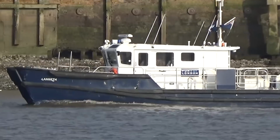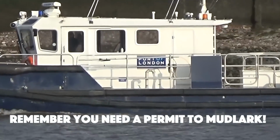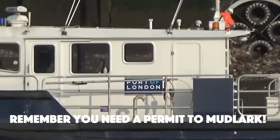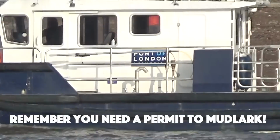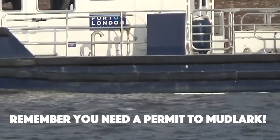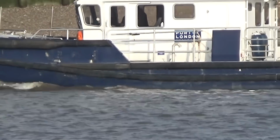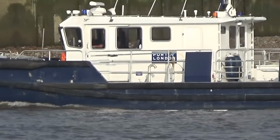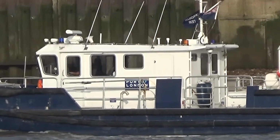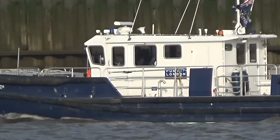So there's the PLA going up and down the river. Little story for you. Last week there was a load of people on the north side without any permits, and apparently the PLA done them all. So if anyone's planning on going mudlarking, get yourself a permit, otherwise you will get caught. So just play by the rules, they're not expensive, get a permit and you won't get a visit from these boys.